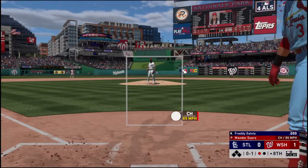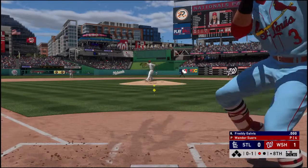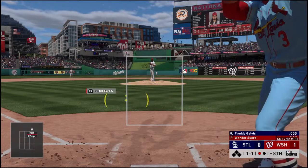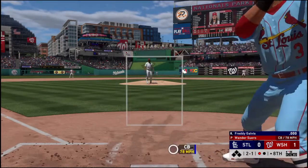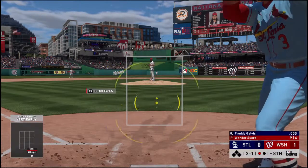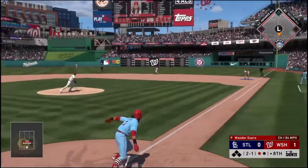Pulls the string on that one. One strike. And there's ball one. 1-1. Misses. Ball two. Even though he was fooled in the box right there by that pitch, he was able to keep his hands back, not overcommit, and stay in this at bat.